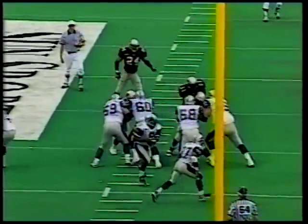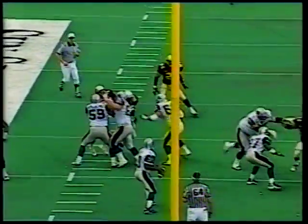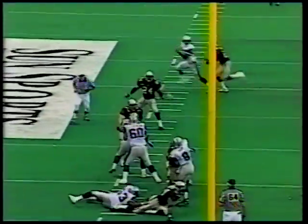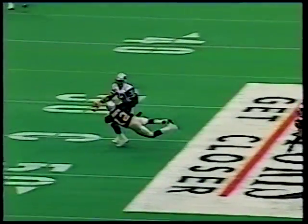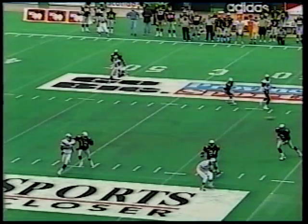Joseph is in the hip pocket of Climby and has great acceleration. He comes down. You're going to see Climby come across. Now watch the acceleration of Joseph. Great speed to beat Climby to the football. Just can't come up with the catch.